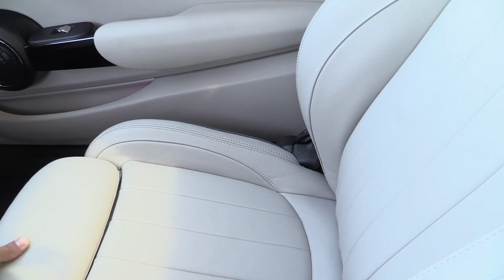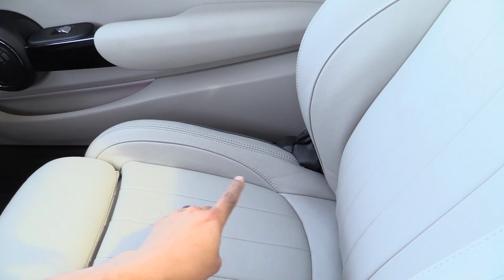Our model is equipped with the most expensive leather option. This is $1,750. It does give you increased bolstering there on the bottom of the seat as well as on the side of the seat.